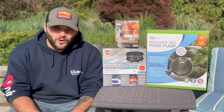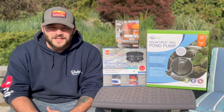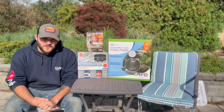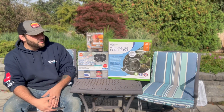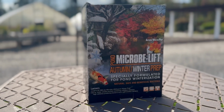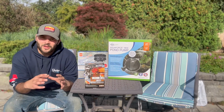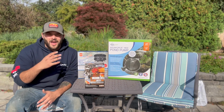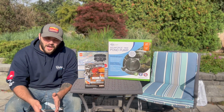So now that we've gone over all the things that you're going to want as products for your fall season, let's go over all the products that we're going to be using during our winter season. We have 3 different items that we always use when we are winterizing ponds. Now the first item that we have right next to me is a product called Microbe Lift. Now what this is, they are an autumn and winter prep for your pond. They come in little pouches, so it's really easy to get these in. You're gonna wanna do this because it helps accelerate the decomposition of all the leaves that did end up getting to the bottom of your pond.